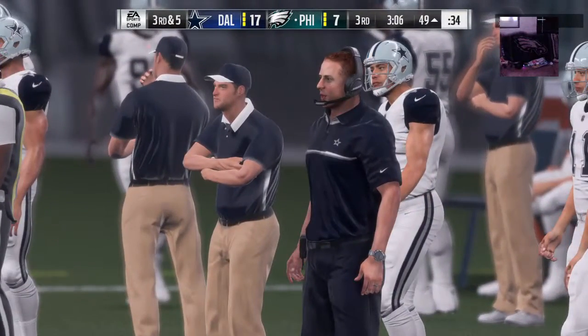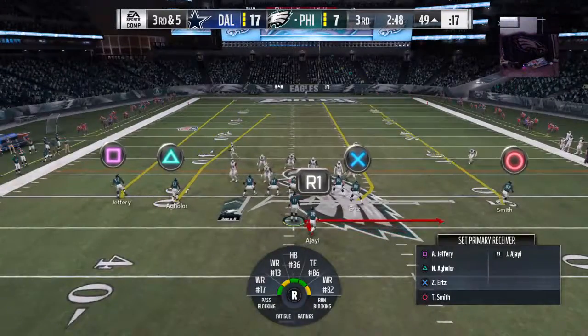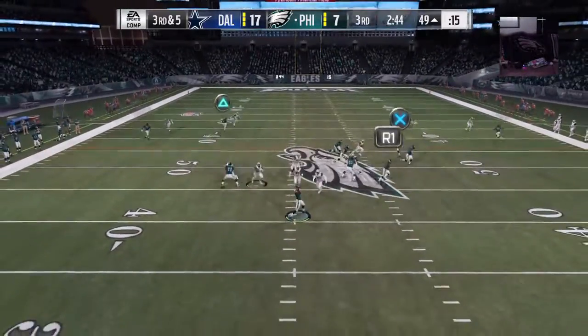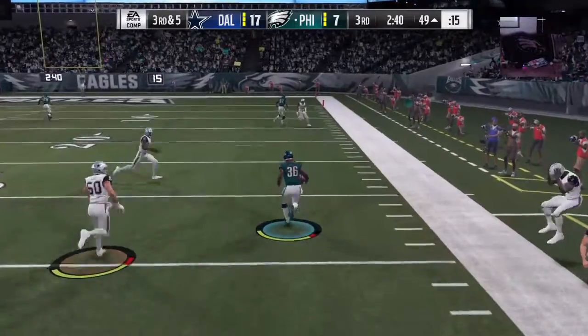Well, he did a nice job keeping his eyes downfield, waiting for someone to get open. But once the pressure forced his eyes down to see the rush, it was time to make a break for it. Throwing now is Wentz. They set up the screen to Ajayi.